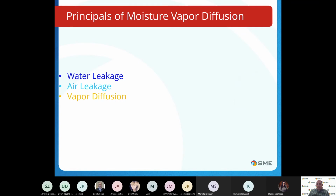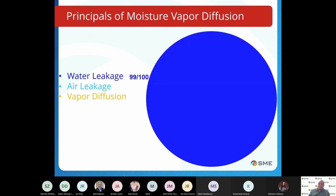But I'm going to completely undercut what I just said to talk about how moisture vapor diffusion doesn't actually tend to be that big of a deal. Now, there's an old adage from building enclosure people who say that when they get called to a project, 99 times out of 100, when there's a water problem, it's a water leak. There's a hole somewhere in the building that's letting rainwater in, and that rainwater is causing problems. And the one time when it's not a water leak, it's usually an air leak.